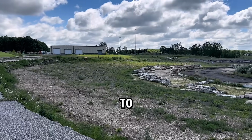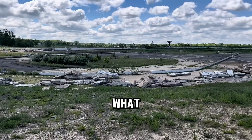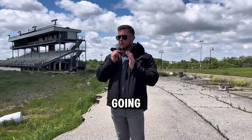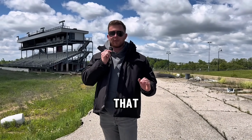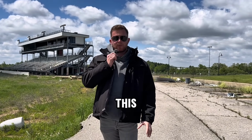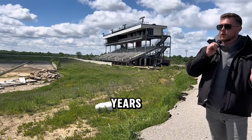So we're gonna have to put some of the walls back and just reconfigure what we got going on. I know a lot of people are gonna ask this question of if this track is going back to dirt or asphalt, so just get ahead of that. It's gonna cost about $2.5 million to put this back to asphalt just for the paving itself. So for the first few years, it is gonna be dirt.